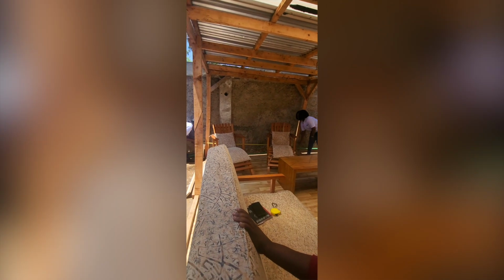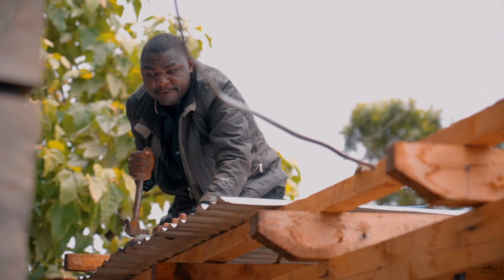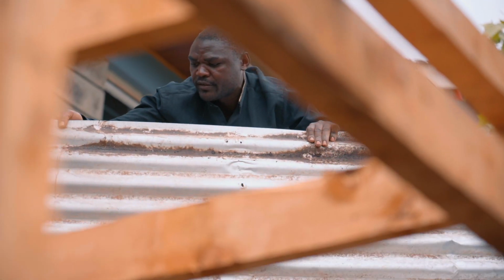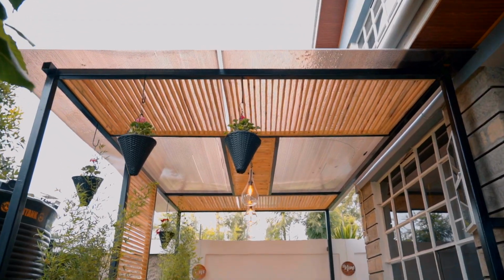It's beautiful. The lighting. Anyway, but before we take you to what we have now, I want you to take a look at what we had before, previously. And this is how it looks now. Welcome to our space.